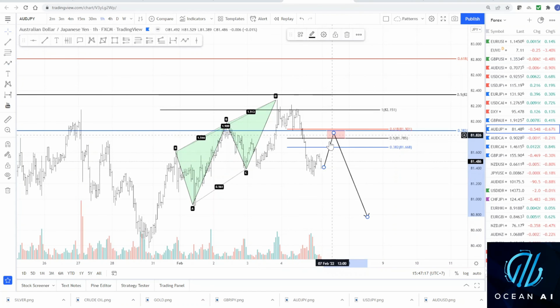So also with the Aussie yen here, looking for that move up Monday, and then look for that 50 to 60% sell-off area, whether it comes from there, or whether we get one more low to 81.20, and then rally, sell off. Either way, looking for that pullback here to sell. It's about all I've got for now for the Forex.